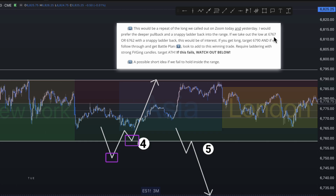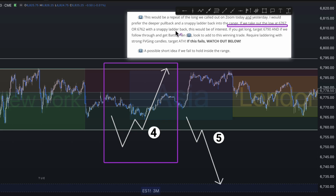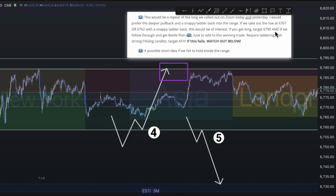If we take out the low at 67 or 62, which I'm talking about these lows here, and this is really important because reading the notes is as important as actually looking at the mapping. So I give the mapping here, but I'm giving some additional entry ideas here. So make sure you read the notes. That would be of interest. If we get long, target 67.90, which is the top of the range.